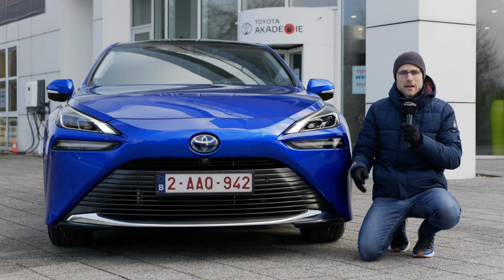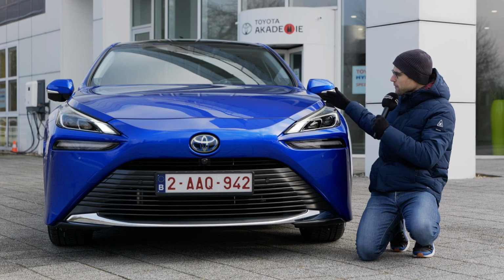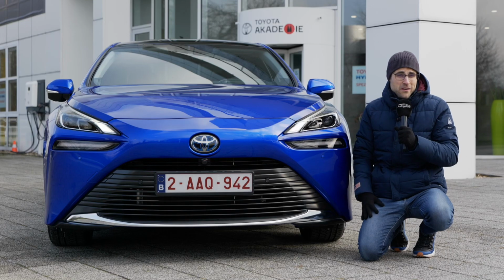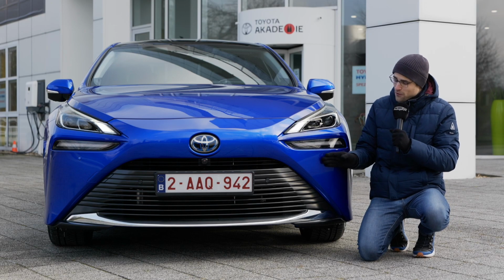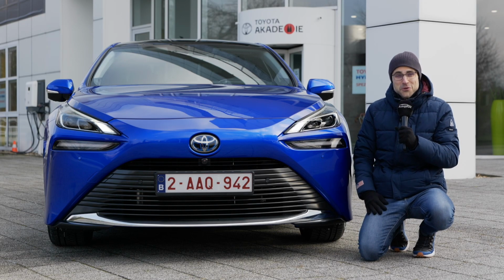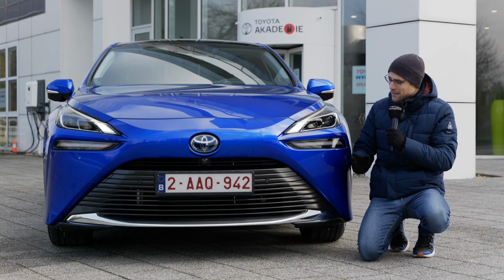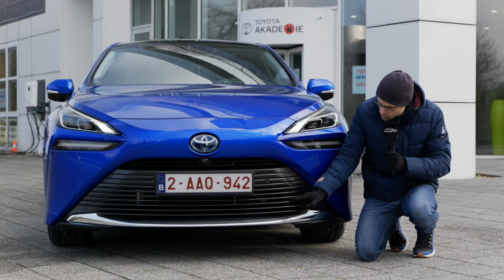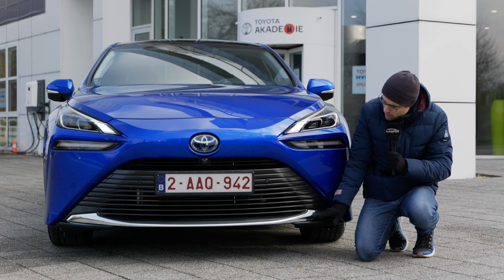A completely new platform for the Toyota Mirai, longer front hood and a sporty styling. Looks a little bit more like the Toyota Camry, doesn't it? Force blue is the color for today. Yes, a true Thomas blue. I just love that vehicle color. And then headlamps start from LED as standard, and you can also upgrade them a little bit. Then a strong lower part here, also chrome contrast.